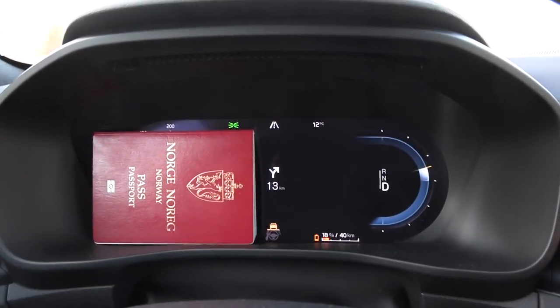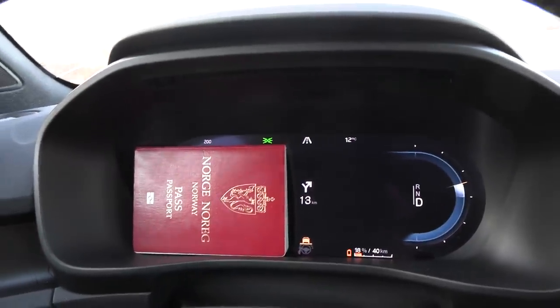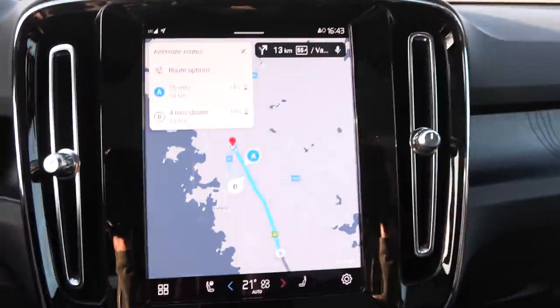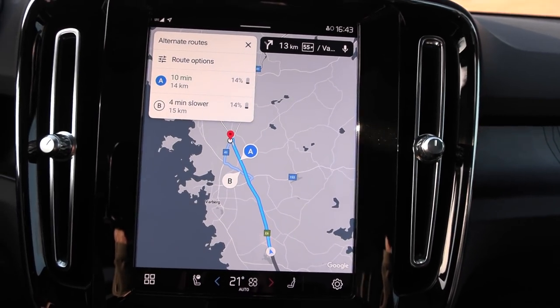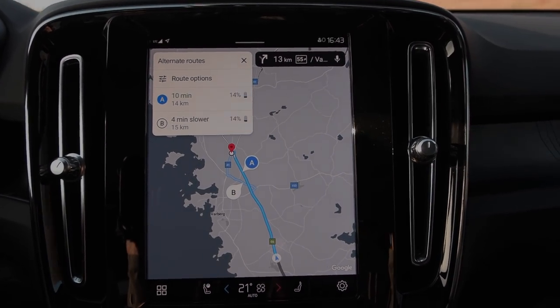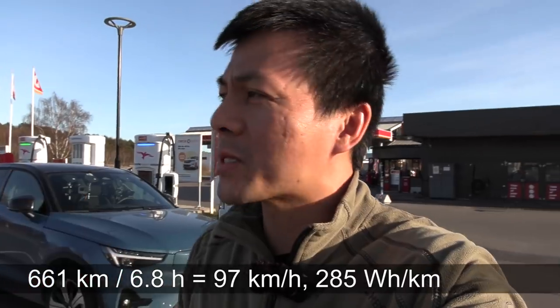Wow. So we're down to 18% right now. I think it was a good call to charge to 75%. So right now the car estimates we will arrive, oh shit, at the charger with 14%. Okay, all right, let's get over there. We are now at Varberg. Man, we came here with 12%. Initially, the car estimated 21%.